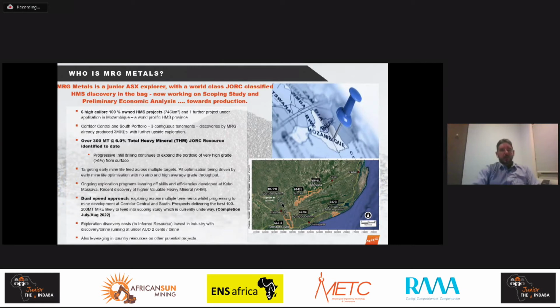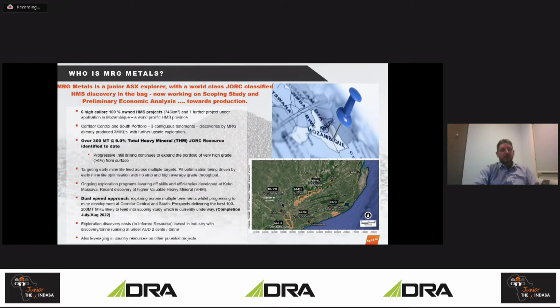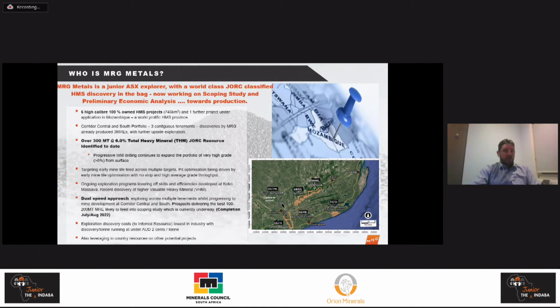We have a dual speed program as well, given that we've got people in Mozambique and we've got a good exploration team. We're not only looking to develop the project scoping and feasibility, which you'd all understand is a relatively non-hands-on process. We're continuing to use our field people to continue to explore and try to high-grade the resource, but we've also just recently acquired some additional licenses in Mozambique in the rare earth space, but I won't have time to talk about those today. We'll look to complete the scoping study in July, probably mid-July to August this year. So if you were to invest in us, we're moving from potentially an exploration play to a development play.